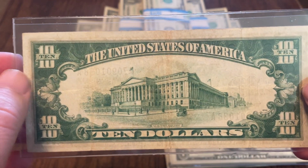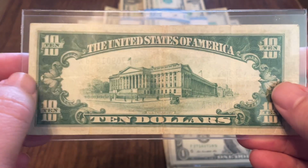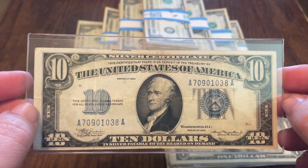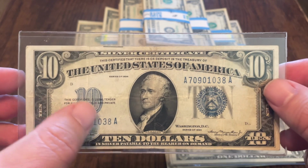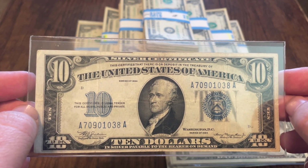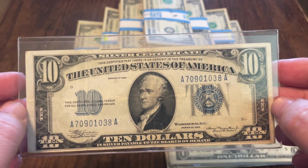So looking at the back of the note, it's the very familiar "In God We Trust" on there. Only the 34 series has that digit. Now, they did come out right away with the 35 series to change the $1 notes. So those you don't see as often.